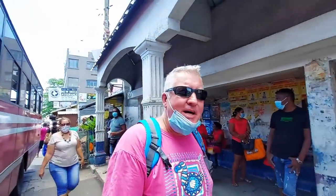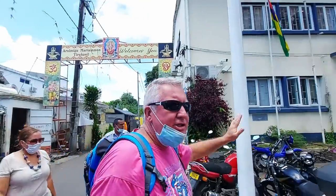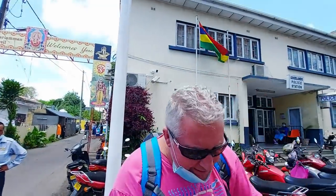Now, it depends on which way you started. If you started at the market and are coming up there, this bus station is pretty much as far as you want to go. Everything beyond here is pretty much the same. Once you've got to the police station, you're pretty much in the middle of Goodlands. And that way is very similar to that way. Slightly more expensive foods, better foods that way. Slightly cheaper clothing and snack foods that way.